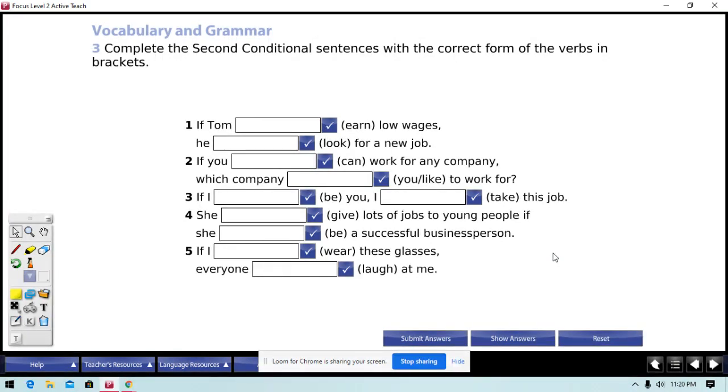So let's start with the first one. If Tom, in brackets, earn low wages, he look for a new job. So if plus, what did we say? Yes, past simple tense, earn. Is it a regular or irregular verb? Regular, so we'll add ed, and the final form will be earned low wages. And here we have in brackets look for a new job, so we'll have would plus infinitive, which is would look. Bravo.